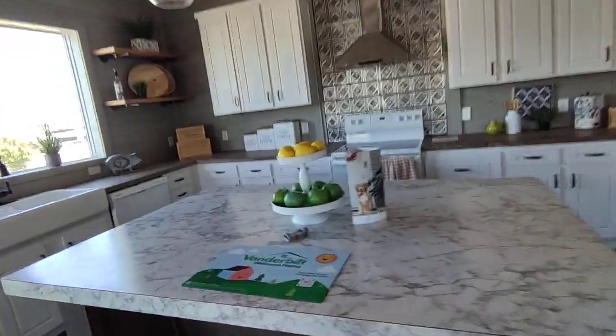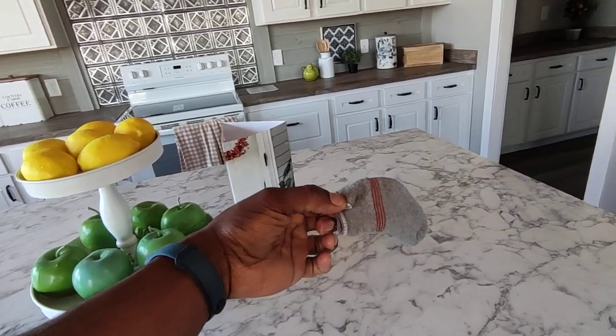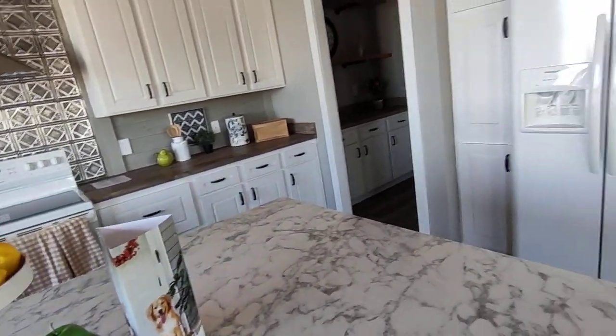And tell people to stop leaving their kids' socks around here. Come on, brother. Dog, that's a little infant sock, too. It's clean. That's new. But, yeah.